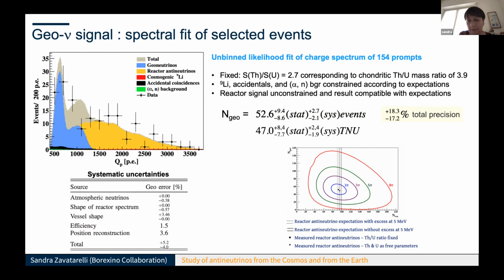In particular, the dashed line is the result obtained by considering the spectrum normalized to Daya Bay, and the continuous line represents the one without the excess. As you can see, this one is also perfectly compatible with the results of our fit. So the overall picture is really consistent. Among the sources of systematic uncertainty, you can see that the shape of the reactor spectrum and the atmospheric neutrinos contribute a negligible fraction to the overall budget. The most important contribution is coming from the precision of the position reconstruction algorithm.